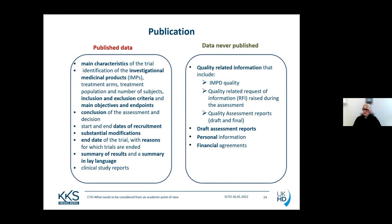So here you can see what will be published. Main characteristics, all details regarding investigational medicinal products, also your study details like inclusion, exclusion criteria, objectives and endpoints. The conclusion of the assessment and the final decision will be published, and also start and end dates of recruitment and all the notifications you put in CTIS.